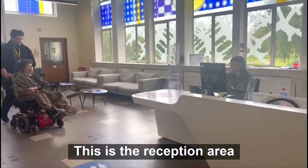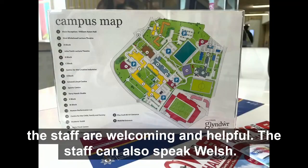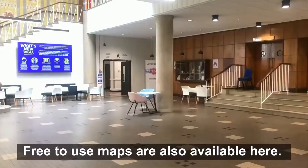This is the reception area, and this will be where you check in if you are visiting. The staff are welcoming and helpful. The staff can also speak Welsh. Free-to-use maps are also available here.